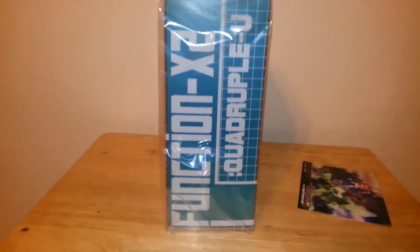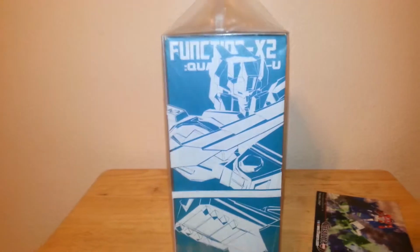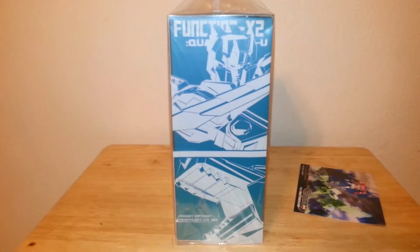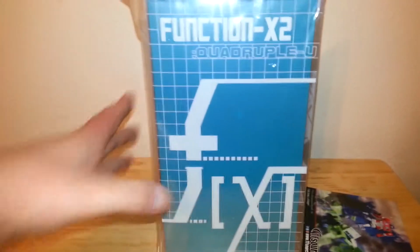Let's see, down here we've got product copyright, Fansproject Limited, 2013. Here's the side of it, Function X2, Quadruple U. The backside, sad baby, so sad baby. Got a little bit of artwork down there with the head for Weirdwolf, looking cool. And then this side looks really, really nice. Artwork of the robot and wolf mode. Nothing on the top. And let's take a look at the bottom. Nothing on the bottom. So there is the package.